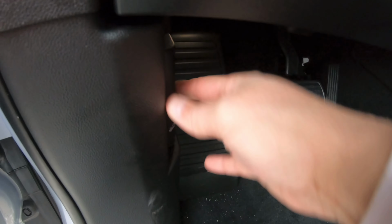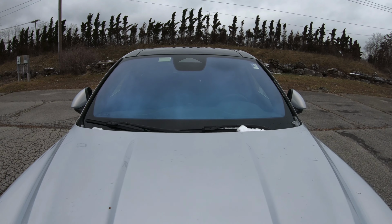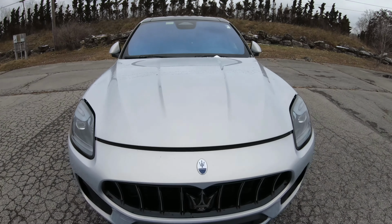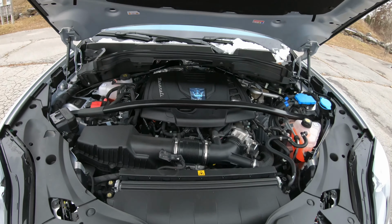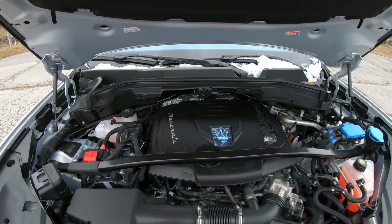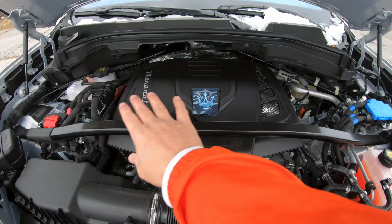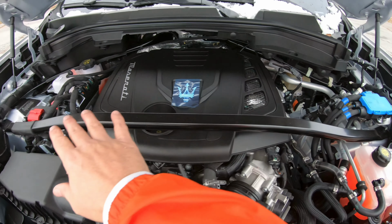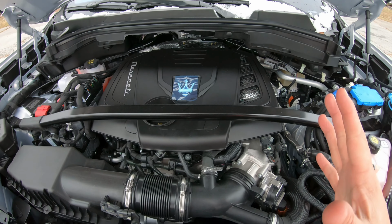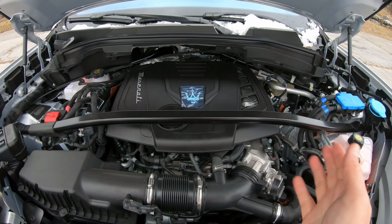So we're gonna open up the hood of the vehicle. A little bit of tinting there on the front window. And very premium. It's got telescopic bipods on both sides. You don't have to take a manual stick and lift it up. They have this bar that goes across the engine here to keep it nice and firm and rigid at high speed so it doesn't deform.